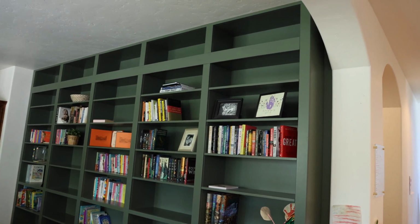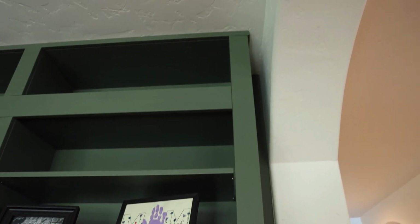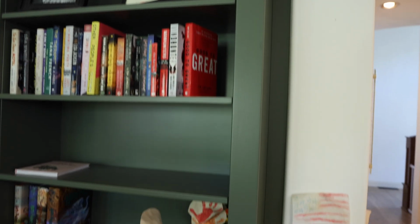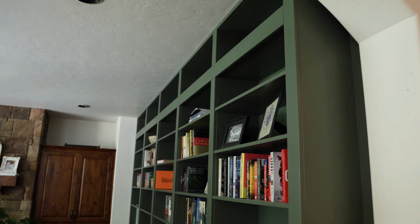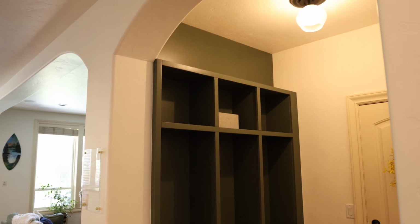Pretty happy with it. You can see those V-groove joints, which are a good way, in my opinion, to go when you need to assemble things on site like this. This was a giant bookcase. And then here's the other side with the mudroom. Everything looking good.